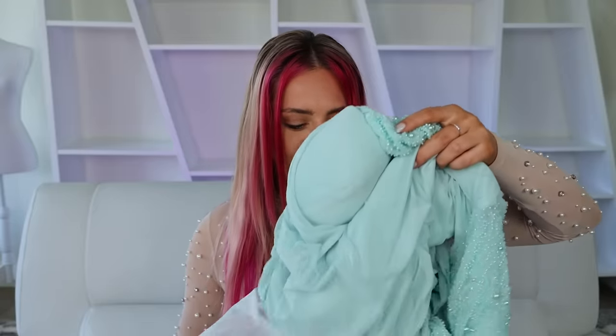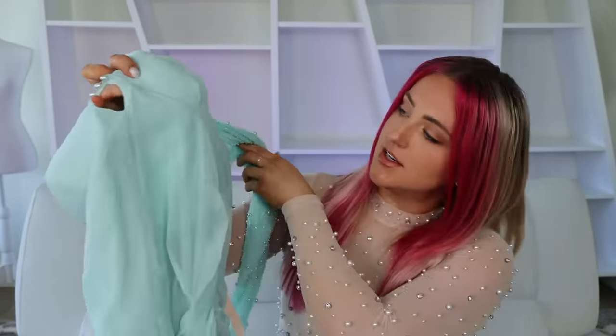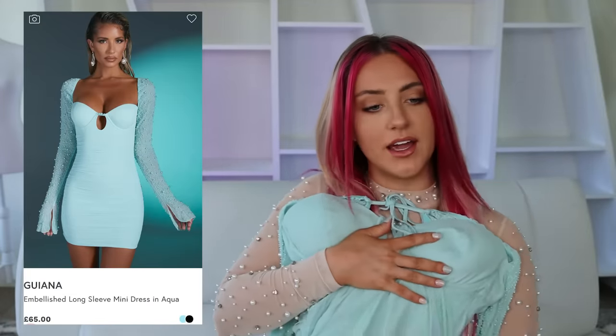Mine looks like more of a teal than hers. I thought I got the same one. Ooh, ooh, ooh. Oh my gosh, she's cute. Okay, it's for sure the same dress though. It was $69 and I have no idea where I'm gonna wear this, but please fit. Hang on, we gotta set the mood.